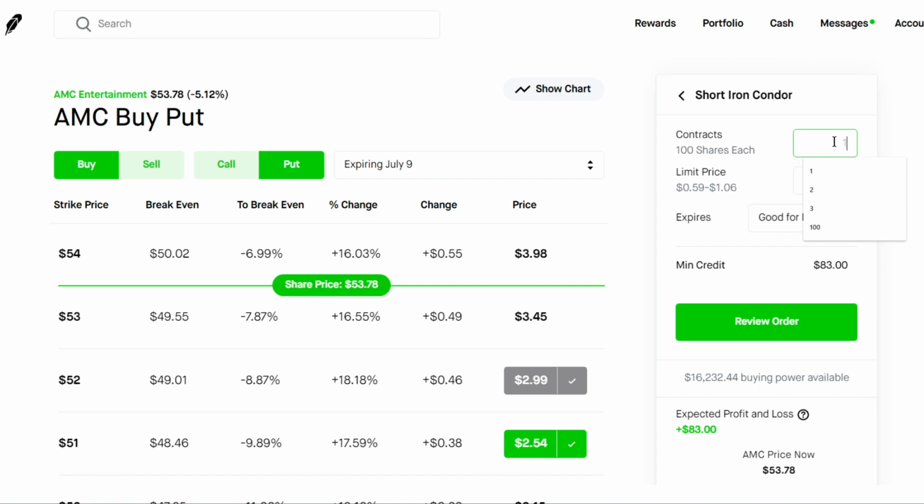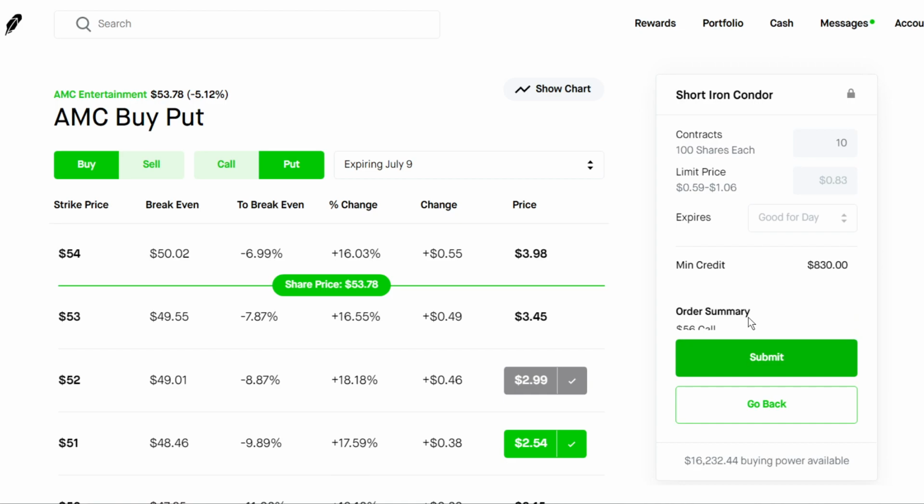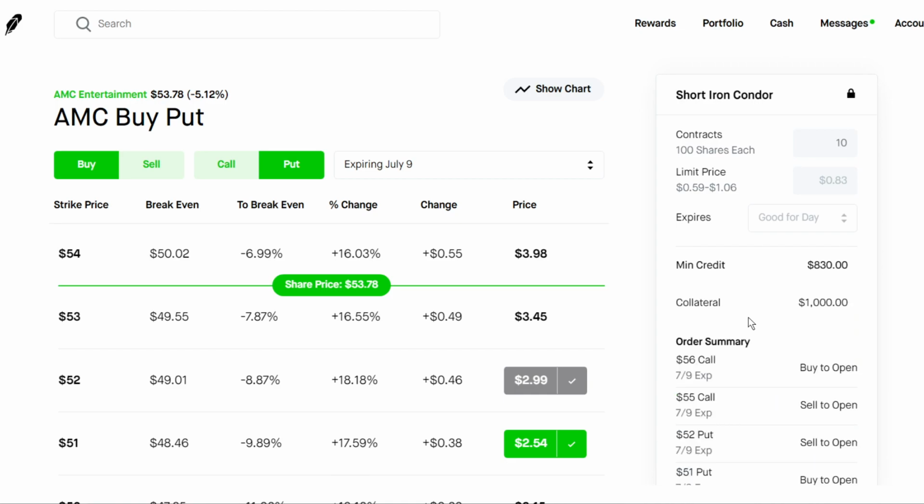So as we can see here, for this example, we're going to be doing 10 contracts. We're going to be receiving a credit of $830. And then if we review the order, we need to put down collateral of $1,000. So it's only going to cost you $170, risking $170 to make $830, because we're putting down $1,000 of collateral and we're receiving instantly $830 of credit. So you only really need $170 in order to open up this option strategy.